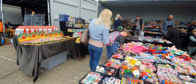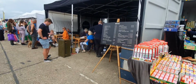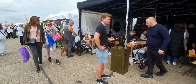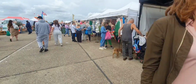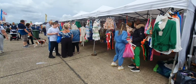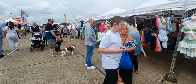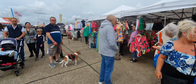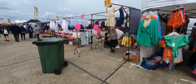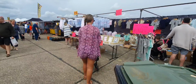The ashtray man, he's got all your little bits and pieces, Rizzlers, that kind of stuff. You've got a coffee shop. That looks quite pretty with all those sparkly, twinkly lights. See, even the dogs are out today. It is a really clean market. You never see any rubbish lying around.